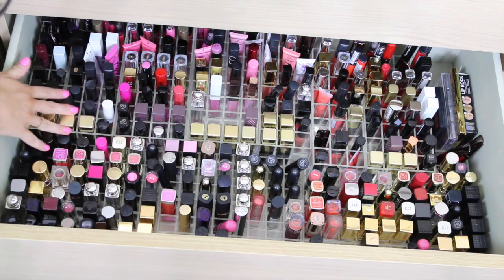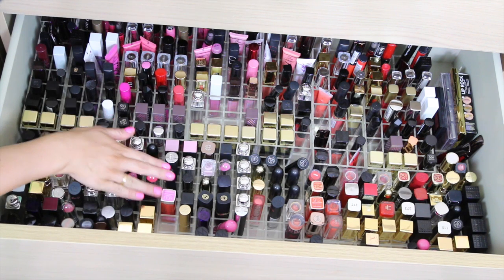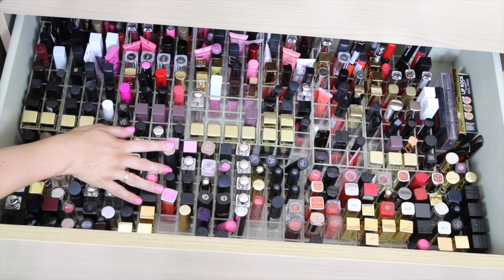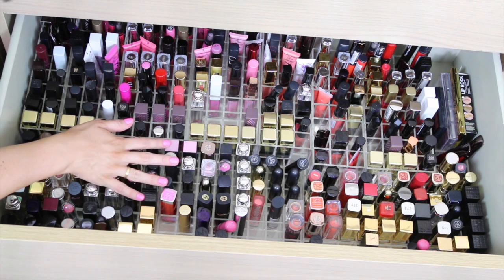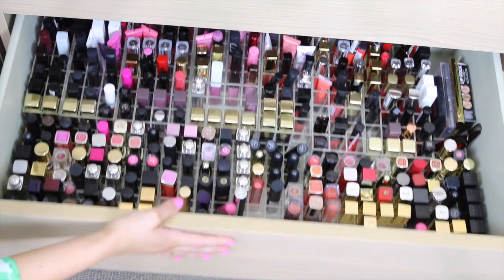And yeah, as you can see, there's a bunch of space as well, so my collection can expand if I want. But every few months I do go through these, and if a product is unused, I donate it to the women's shelter or give it to friends. If the product is used, if a friend wants it, I give it to them.